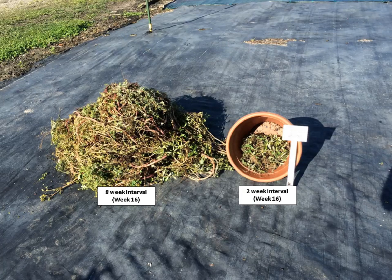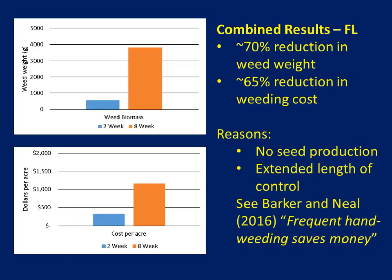And those are about 25 gallon terracotta pots there that we use to collect the weeds. The 8 week interval, there's that same pot, but you just can't see it because we basically filled up the whole pot, and it took about 3 of those pots to put all the weeds from the 8 week interval in there. But here's the combined results.